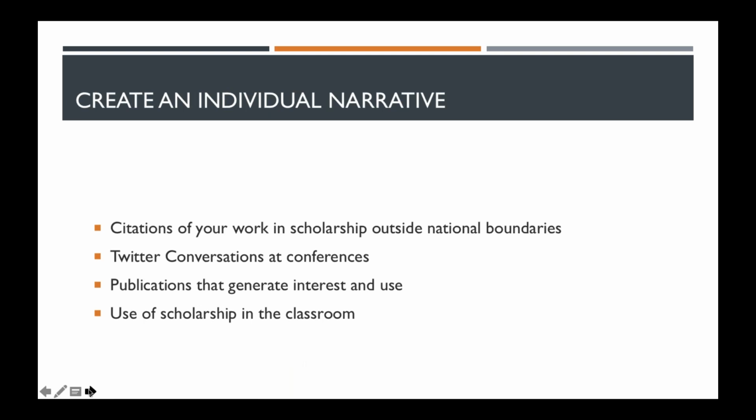Now, again, I want to remind us that even these kinds of metrics miss a lot of things. So it's really important that one goes in and looks at these particular metrics and thinks more broadly about how you want to create your individual narrative. We found four really productive ways in our department to do so. These are the four ways.